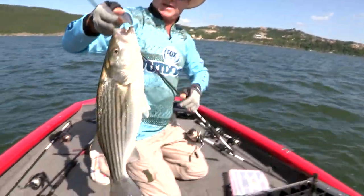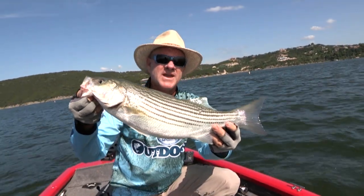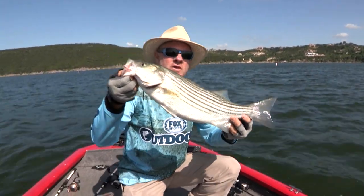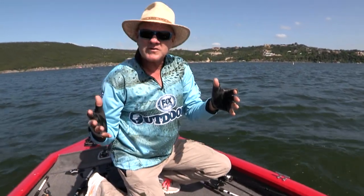There we go. How about that? All these fish are doing the same thing, I'm telling you. They're where the bait is, and the bait hangs out in the third stage of what I'm about to tell you. Let's put that fish back. All right, that brings us to the third stage.